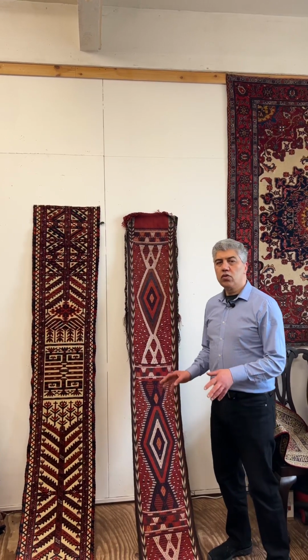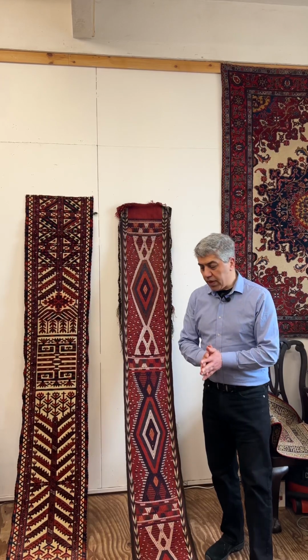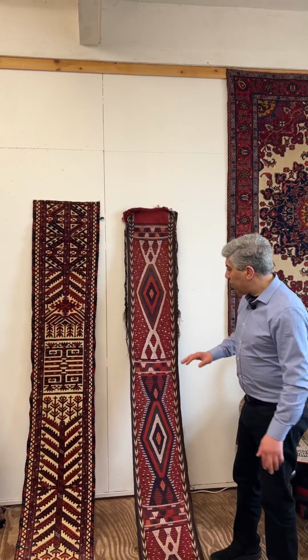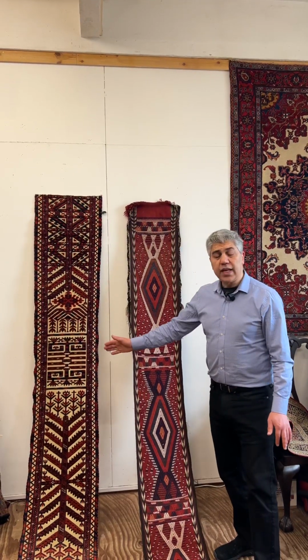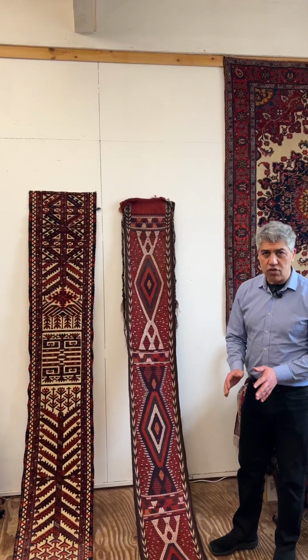We're looking at two Turkmen tent bands here. I was going to try and keep it under a minute, but then I really wouldn't be doing these justice, so it's going to take a bit longer. Now, they're both antique Turkmen tent bands. This one is late 19th century, and this one is early 20th century.